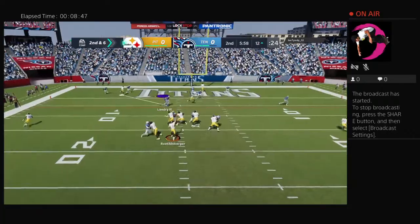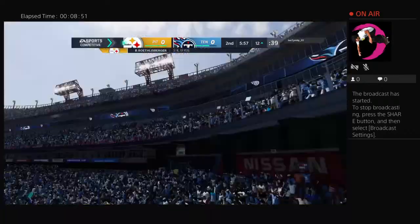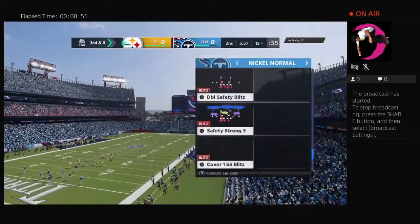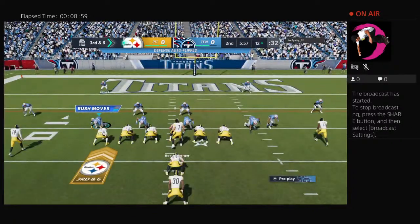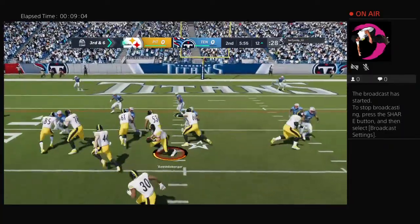To throw on 2nd and 6. Roethlisberger looking end zone, but it's incomplete. Once you get into the red zone, space is at a premium for receivers to try and operate and shake themselves free. That one's incomplete. And they'll be in search of 6 yards here on 3rd down. This is now the 9th play of the drive.